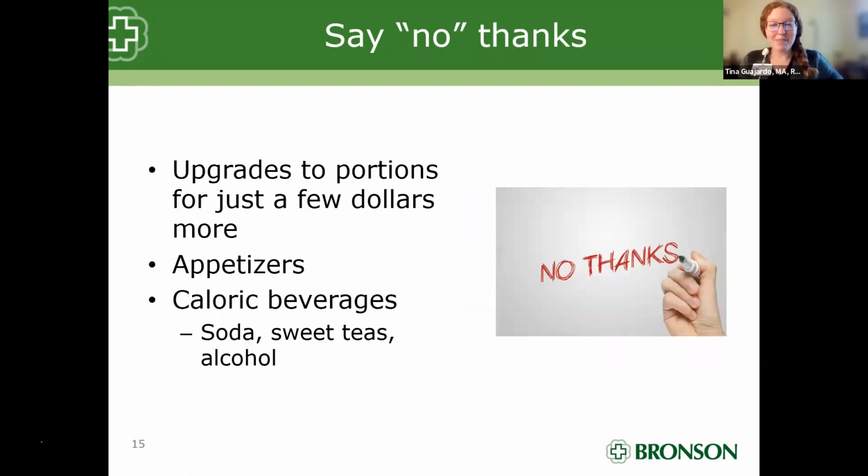All right, so our next tip is saying no, thank you. Oftentimes restaurants or fast food establishments will offer upgrades to larger portion sizes for just a couple more dollars. And remember that with increased portions are going to come increased sodium, increased fat, increased calories. So if we don't need those increased portions, we're trying to keep our health in mind. It's totally okay to say, no, thank you, I'm good. When we're at that restaurant, saying no to appetizers, because appetizers, again, tend to be a little bit more fried, higher in fat, another sodium source. So saying no to appetizers and caloric beverages, as I mentioned earlier.